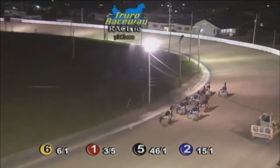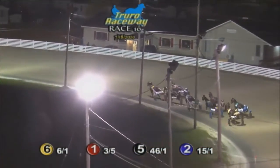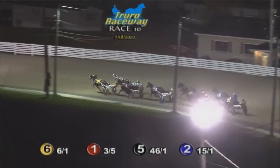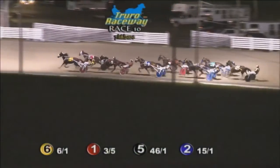Out and moving in 5, but gap in the cover, that's Well Did. Back in 6 is Catch 22. On the move on the outside from 7 is Lady in Paradise. And now sitting at the back is Brookdale Jim. On down the backside, final time.